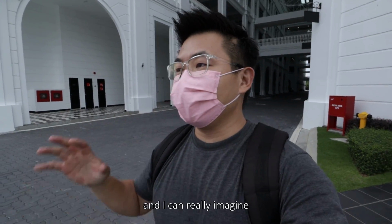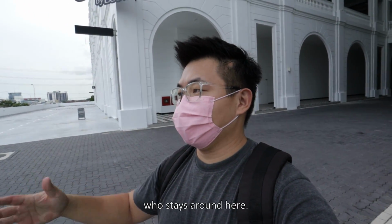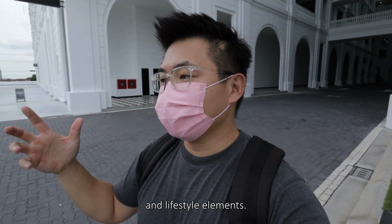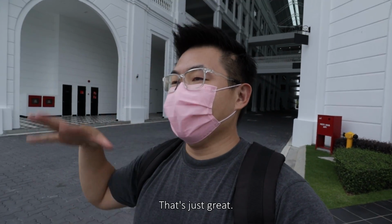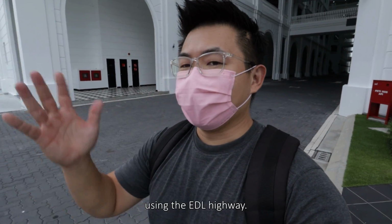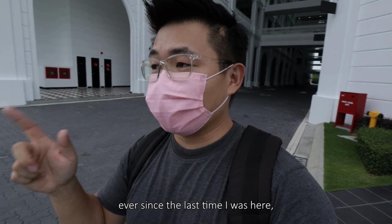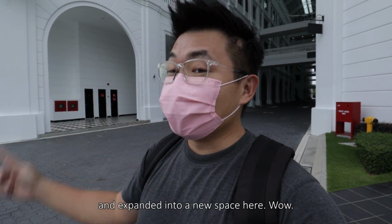And I can really imagine the lifestyle of a student, of a worker who stays around here, right? I can rent a place in Eco Nest. Coming down, I have all these cafe and lifestyle elements. If that's not enough, I can just walk over here or report to our office upstairs. That's just great. And then you go Singapore, it's just there. And then you go city center, it's not very far away using the EDL highway. But I'm just very, very impressed ever since the last time I was here. Even Southampton upgraded and expanded into a new space here.